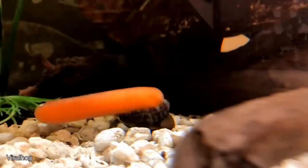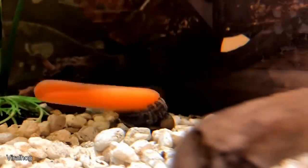This person has a pet snail, and every time they give it a carrot to eat, it just kind of plays around with it.